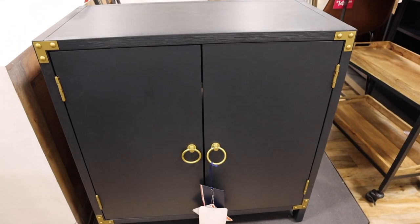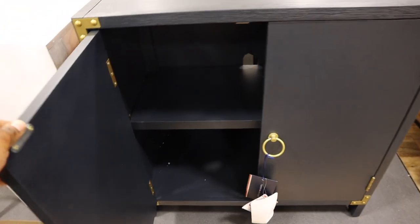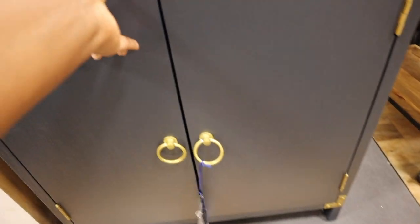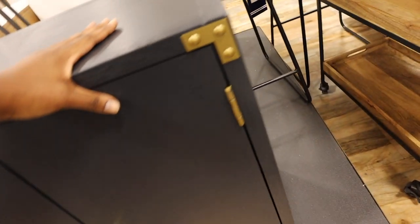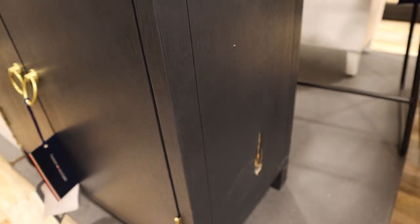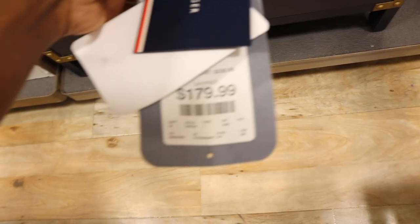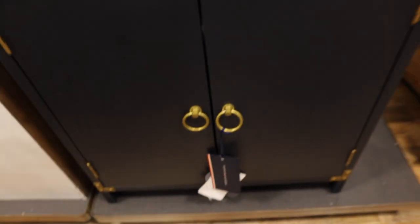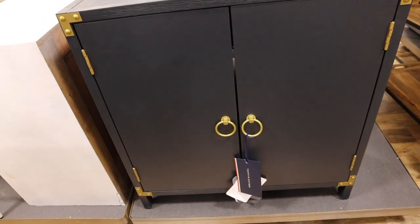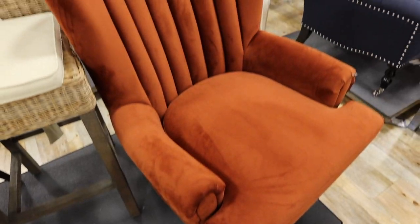Okay, look at this little thing. I have the perfect spot for it downstairs. And it has storage inside. Yes, I do. It's a little cabinet of some sort. But it's dented. I don't know if you guys can see that. It's dented right there. It is $179. Oof. They're probably just gonna give me 10% off for the dent. That's still too much, but that is really cute.